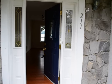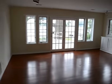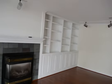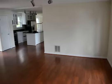211 Long Point Trail, interior, May 2011. Main living area, gas fireplace, built-in shelving. The whole house is freshly painted in cream, no marks or holes on any of the walls.